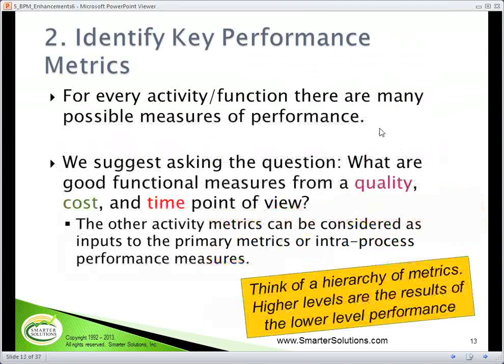So again, if we look at each of the functions and people start saying, well, how am I going to actually measure how well this function is performing, we might have different opinions on what makes a good measurement for that particular function. But the way we like to look at it is to ask, what are good measurements relative to quality, cost, and time? Now, there can be other outputs in the process that are subordinate to that, and we might be able to look at those as inter-process performance measures. But we really would like to start at a high level and then cascade down to lower levels throughout the organization.